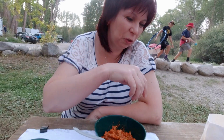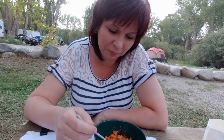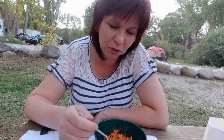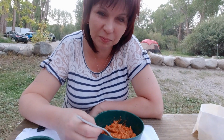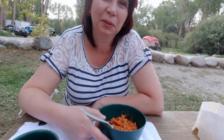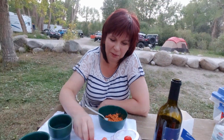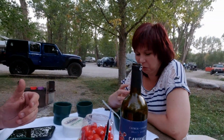So, looks good, and from my perspective, tastes pretty good. But what do you have to say? What do you think? Is it good? Oh, it's good. Is it kind of good, or really good, or super good? It's acceptable. I mean, for camping food, it's perfect. It's absolutely good, right? Is it restaurant quality food? No, not really. It tastes good, but the consistency is not.